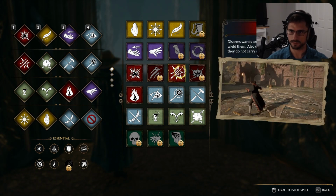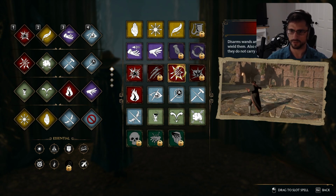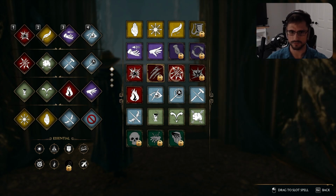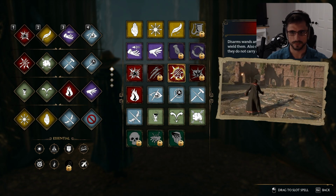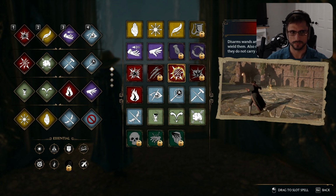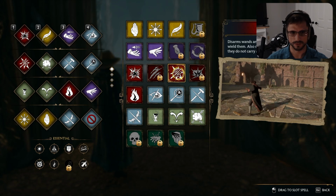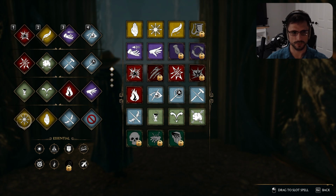Let's see if I'm even using Expelliarmus. That's Expelliarmus. Disarms wands and weapons from most enemies who wield them. Also deals damage to all enemies, even if they do not carry a weapon. But now, which is stronger, Expelliarmus or Confringo? That is a very good question, isn't it? I can't pull them closer, so maybe I should just try and freeze them instead.